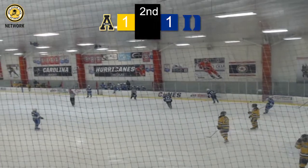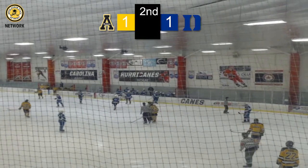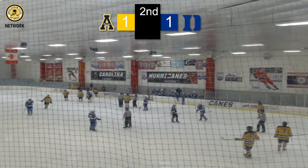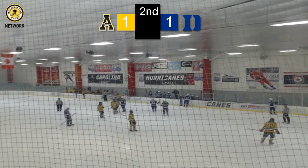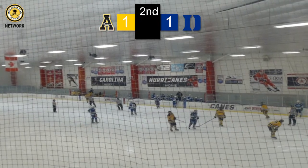Yeah. So Miller will go to the box for roughing because of that hit from behind along the Mountaineer bench. So the Blue Devils will go back on the power play. They couldn't score on their last opportunity. They've had a couple chances at even strength.